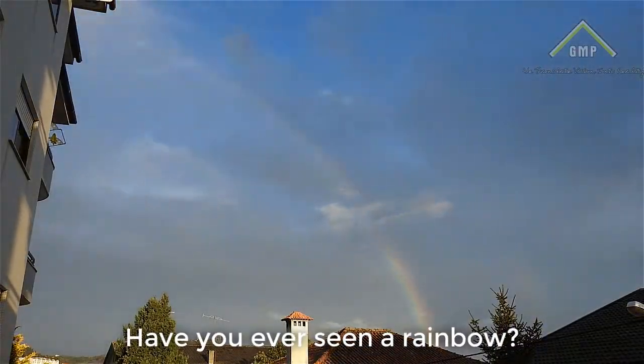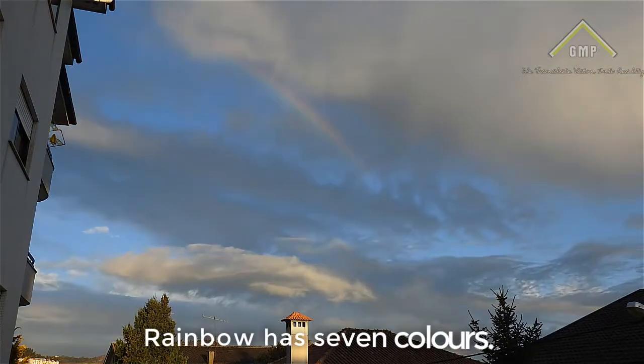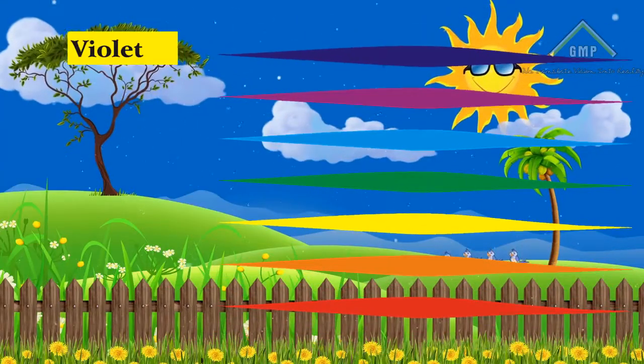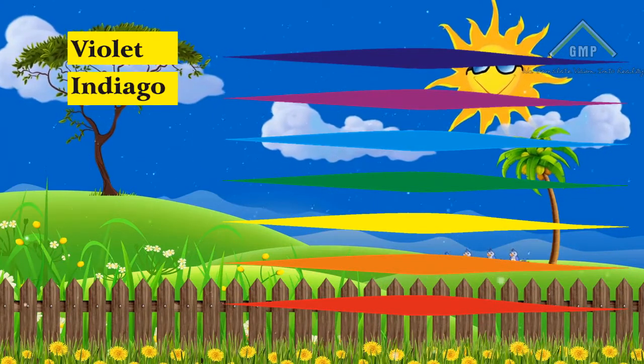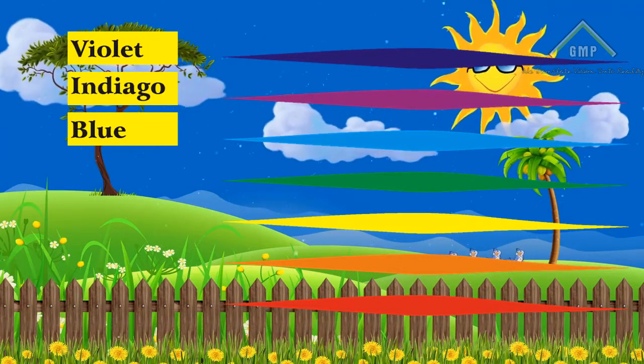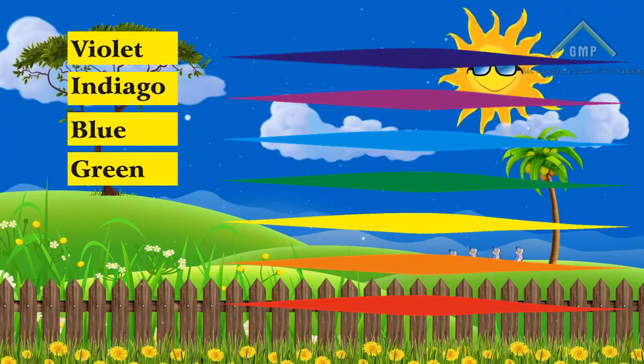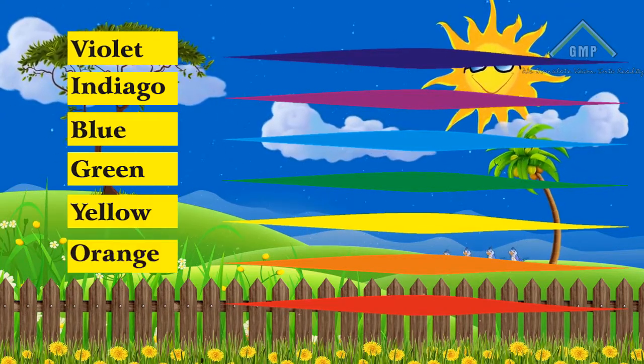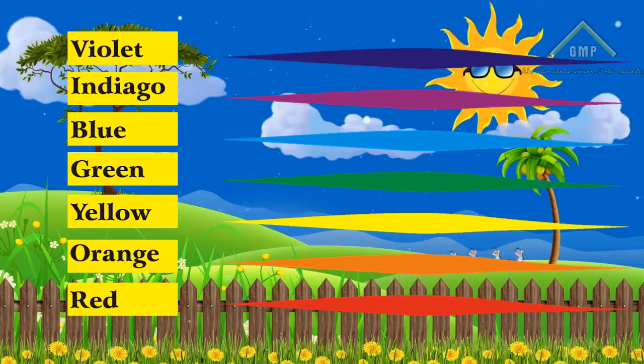Have you ever seen a rainbow? A rainbow has 7 colors. Number 1 violet, number 2 indigo, number 3 blue, number 4 green, number 5 yellow, number 6 orange, number 7 red.